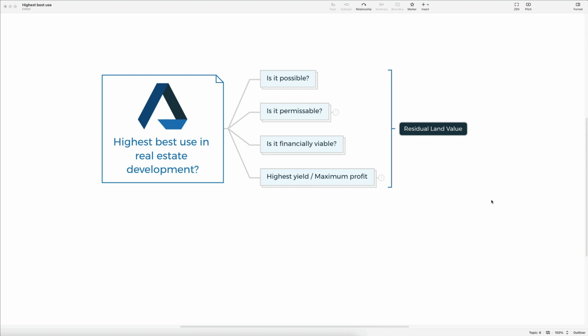The next thing is you've got to make sure it's the path of least resistance. Just like Mr. Wonderful from Shark Tank says, the path of least resistance, which basically means the lowest amount of risk for the highest amount of gain. So there's got to be a balance between these two things.